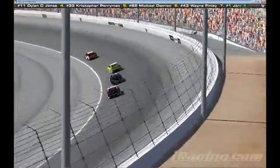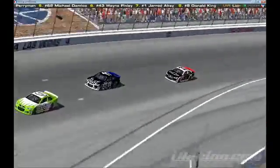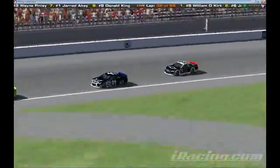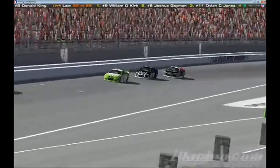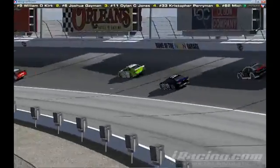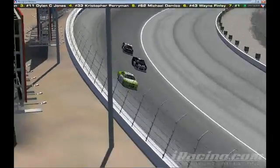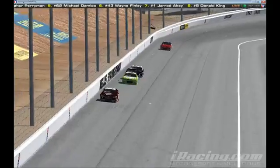Absolutely, Rudy. We got Christopher Perryman. He's running in 4th. He's only 0.6 of a second behind the leader. He's just laying there, probably taking care of his tire. And then in the third spot, we got the 11 car of Dylan C. Jones. And then in second, we got the 6 car of Joshua Gaiman. He's a half a second behind our leader of the 9 truck of William D. Kirk.